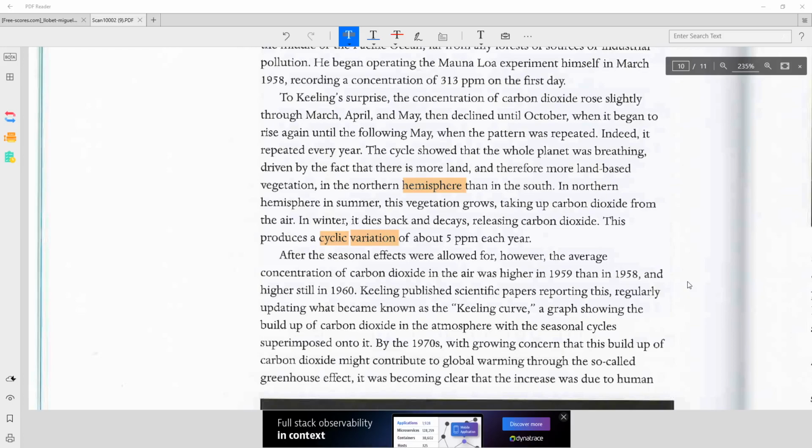The cycle showed that the whole planet was breathing, driven by the fact that there is more land and therefore more land-based vegetation in the northern hemisphere than in the south. In the northern hemisphere in summer, this vegetation grows, taking up carbon dioxide from the air. In winter, it dies back and decays, releasing carbon dioxide. This produces a cyclic variation of about 5 ppm each year.